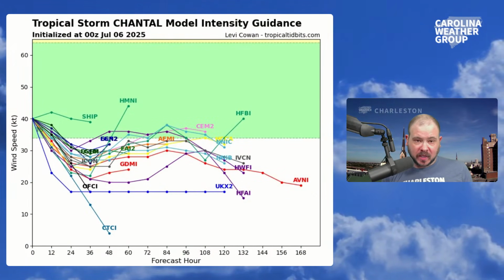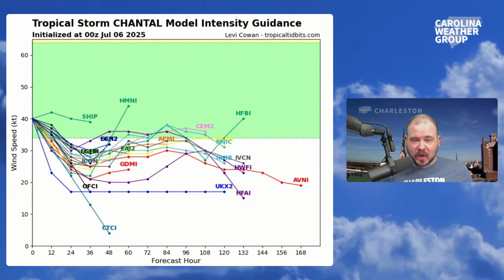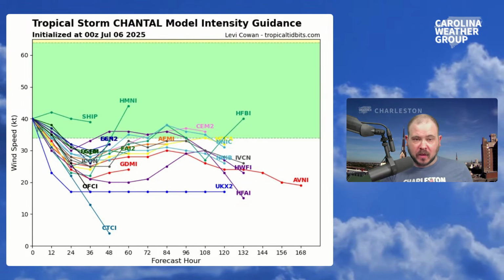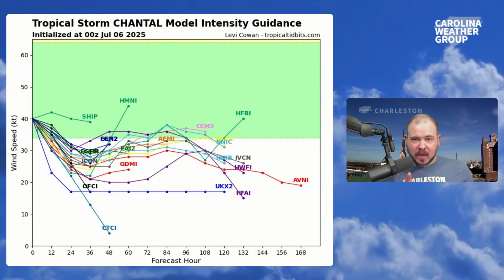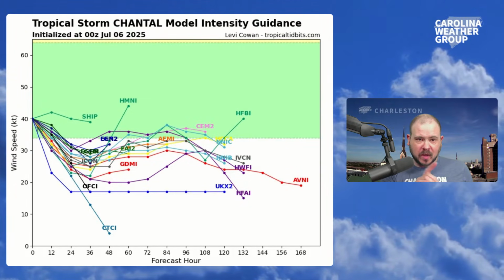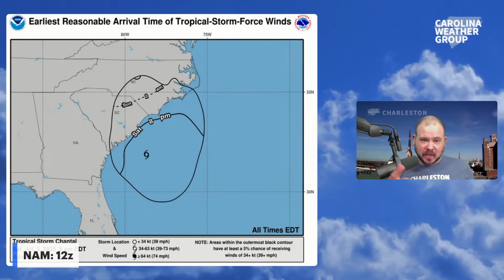And as we look at the model intensity guidance, still kind of all over the place here, but we have pretty good agreement of a 40-knot storm, maybe a 45-knot storm coming in at 45, 50 miles an hour or so, and then dropping off as it gets inland.